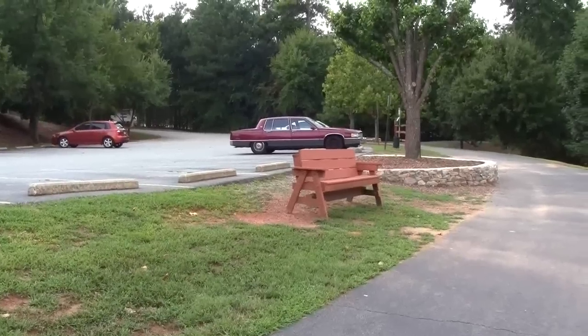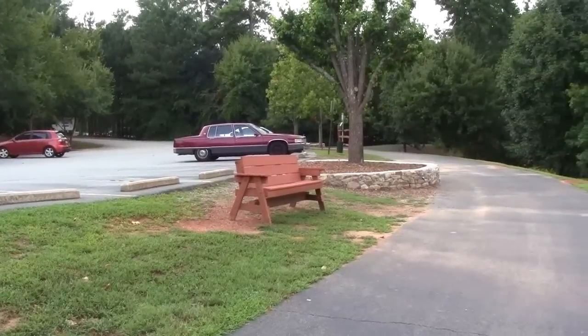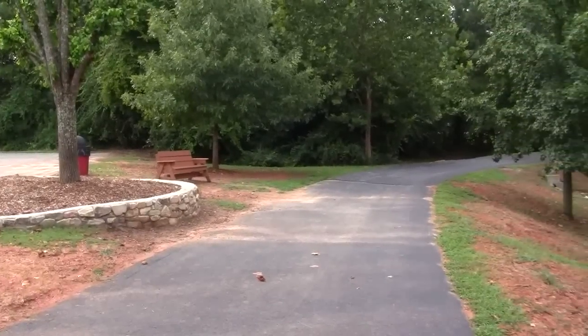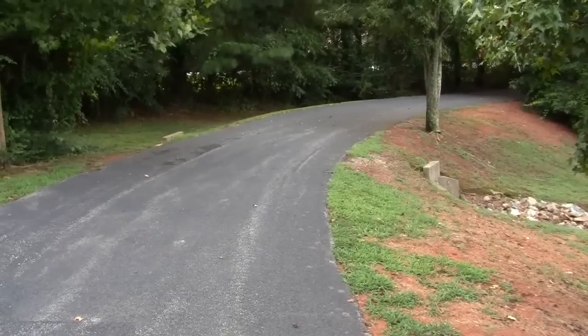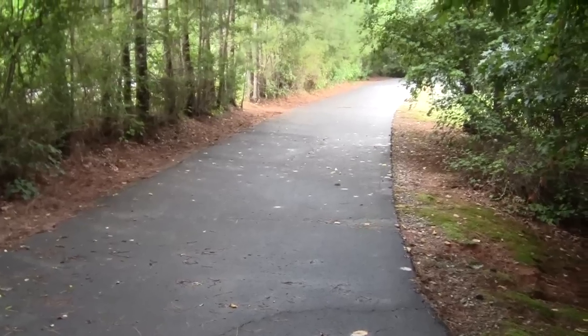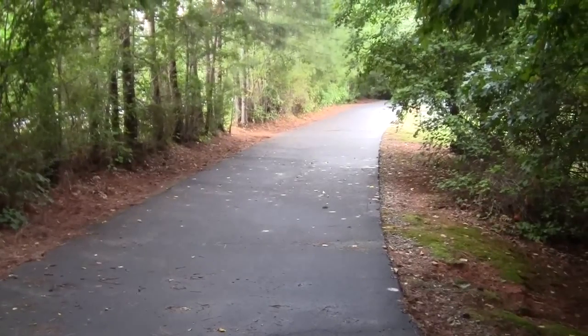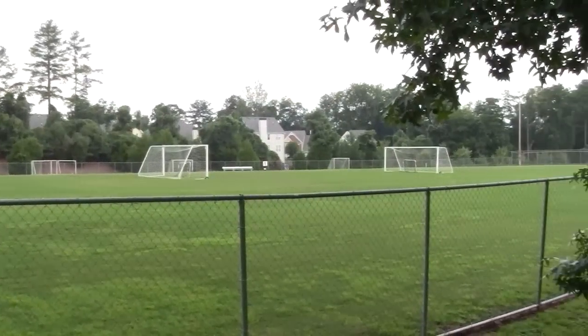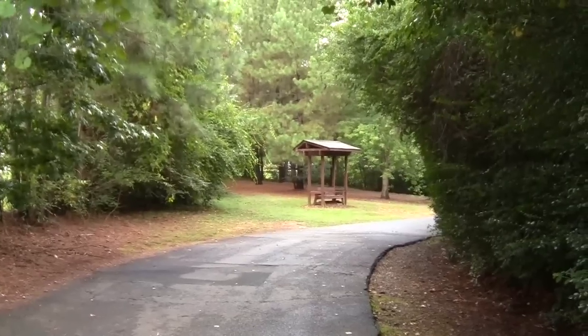We come to another park bench, this one by the trail and by the parking lot. We come to another park bench situated alongside the trail. Now the trail curves around to the right and slopes slightly downhill. Now we get into the rainy part and slope slightly up. Here's another view of the soccer field as we make our way around the park. We are coming now to another park bench.